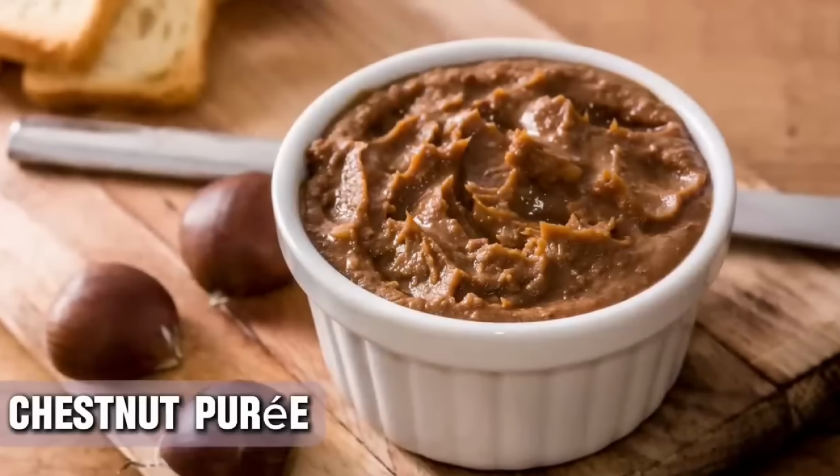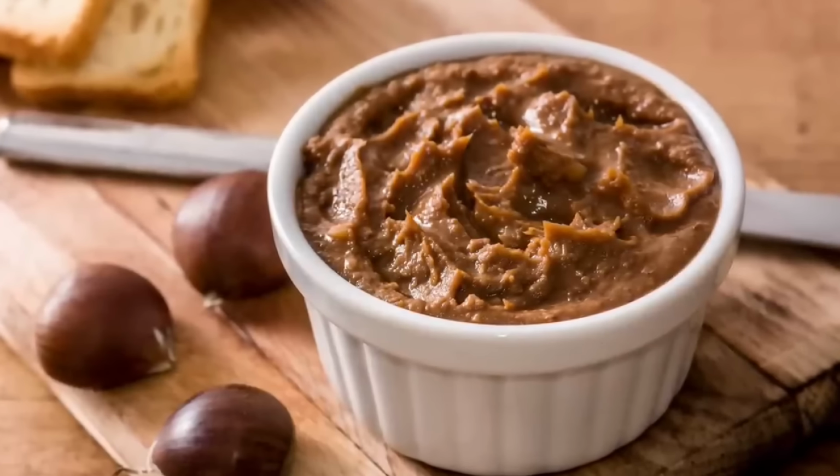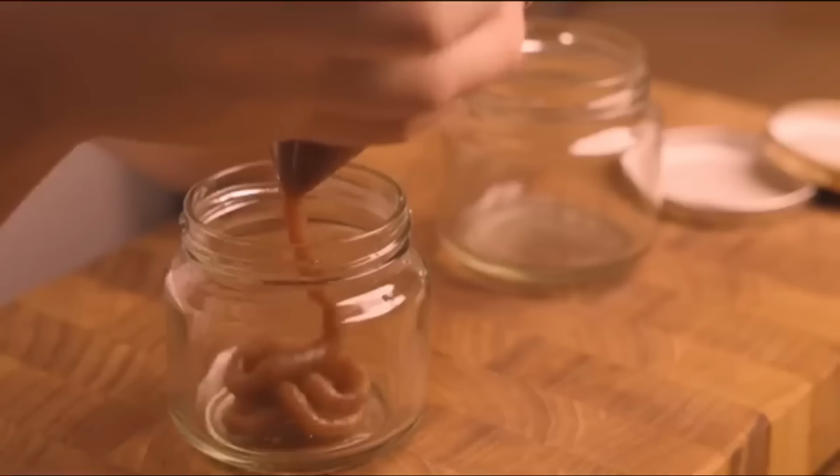Chestnut puree was a much faster dish in comparison, only taking about 20 minutes to cook and 5 or 10 minutes to prepare.